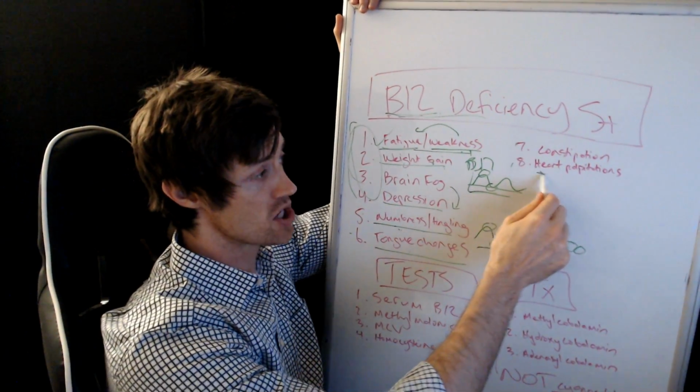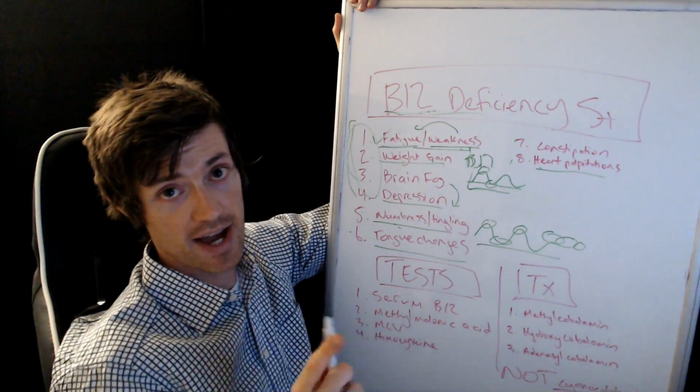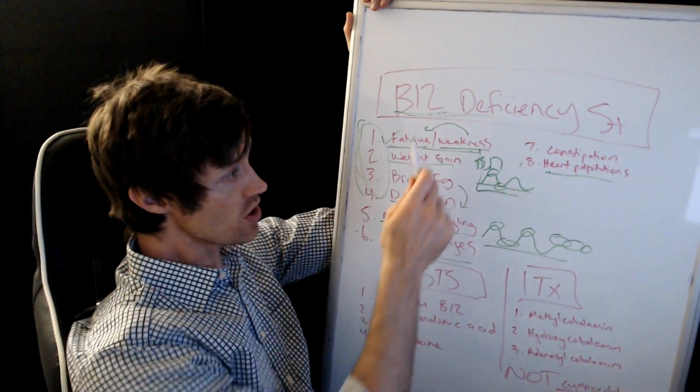If you have heart palpitations from unknown cause, you definitely want to look at your B12, but don't stop there. You also want to look at things like potassium and magnesium, which are really important as it relates to your heart. So these are the symptoms.